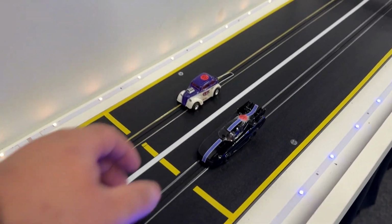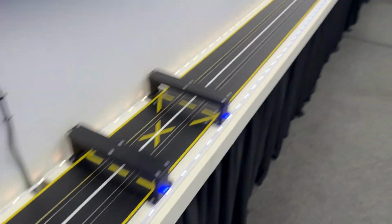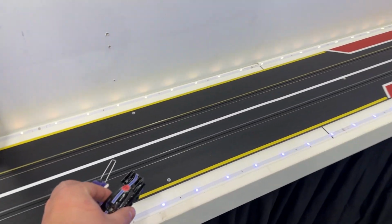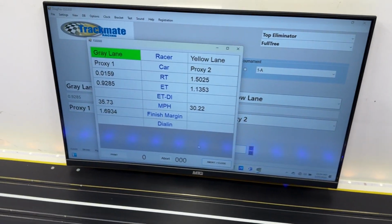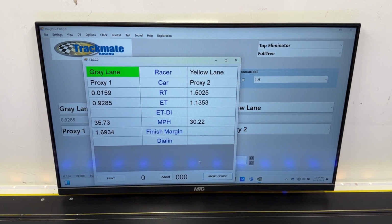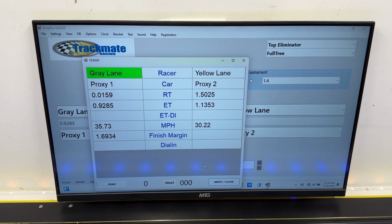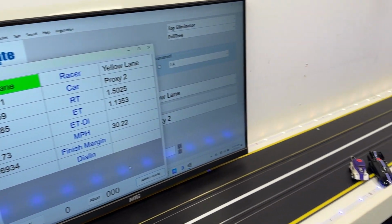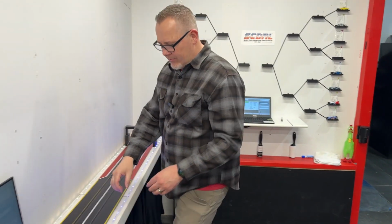All right. Needed a little bump there. Right lane runs a 1.5025. Left lane, 928 with the 5. Not ideal for the Anglia. They will be able to come back for another round.